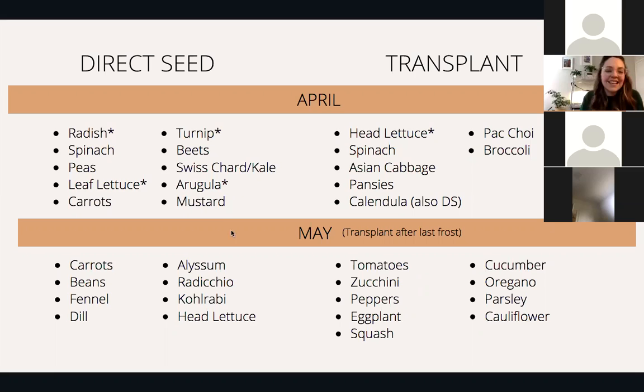Things like beets and lettuce, some arugula and carrots, if you've planted them directly, so direct sown them into your garden, keep an eye as they start to pop up because you're going to want to thin those out.